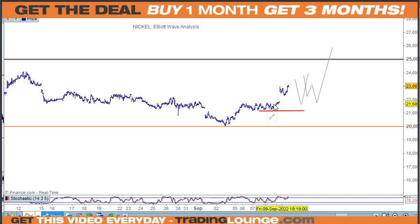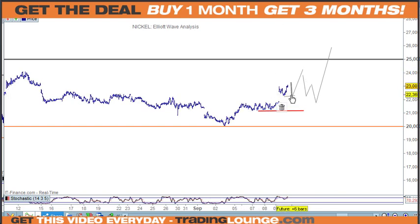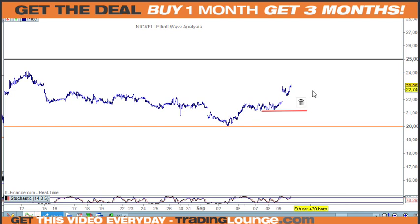Or because it's got a gap in here, it looks like a 3rd wave, so we could just come back to this point here and then move up here again. So I'm a little bit unsure about this, but you just need to keep the stop out of the way down here somewhere for that.